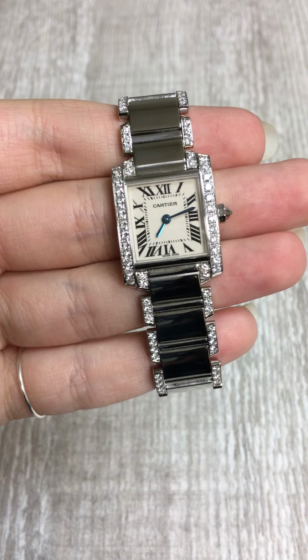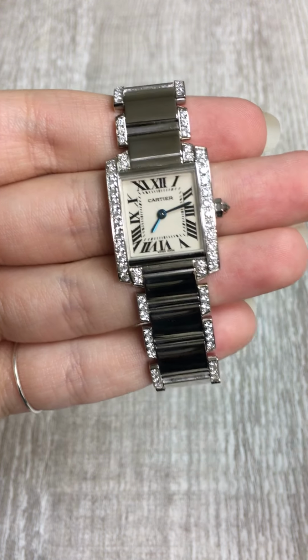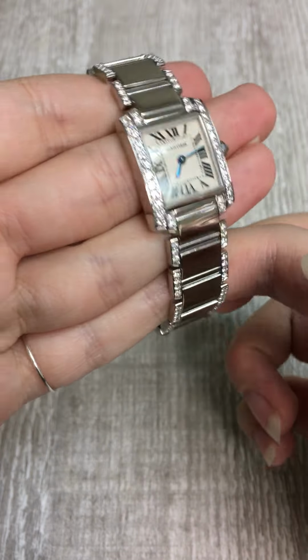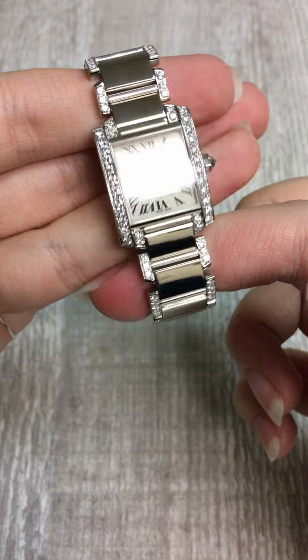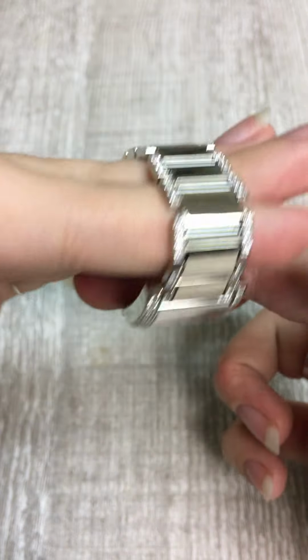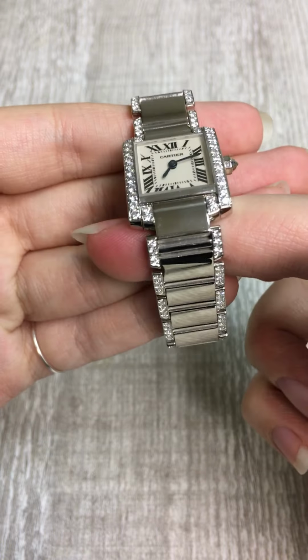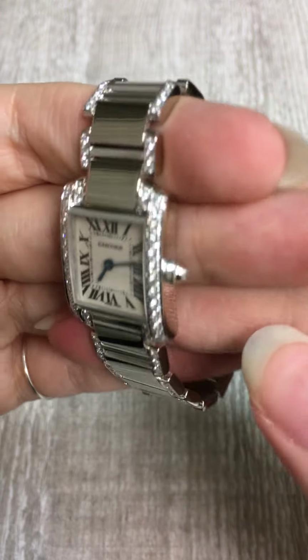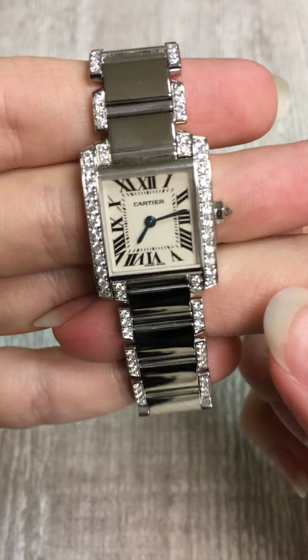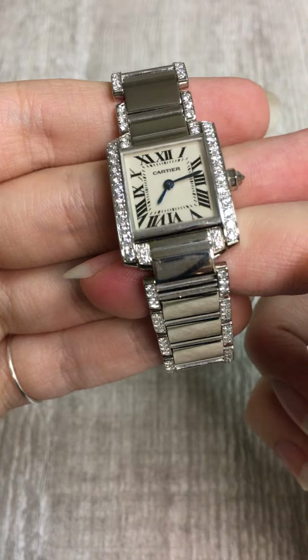I think that this would make an excellent gift because, first of all, who doesn't love Cartier? Cartier makes amazing designs for both watches and jewelry. And second of all, I think white gold is such an easy thing to pair with so many different pieces of jewelry and so many different outfits. This one with the diamonds would be perfect for someone who loves a ton of diamonds, loves wearing diamonds every single day. This watch would pair perfectly if they wear diamond earrings or diamond bracelets all the time.